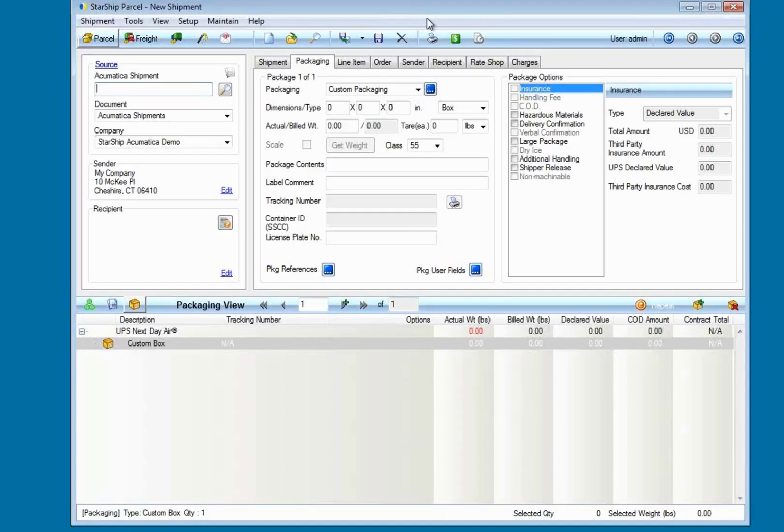Thank you, Matt. The center of my screen right now is the actual Starship program. So as you can see, Starship will live outside of Acumatica. A nice thing is, as a shipper, I can just have Starship installed on my shipping machine and work directly from Starship.